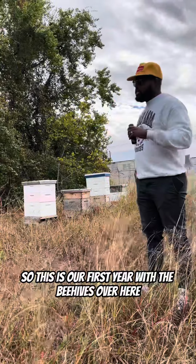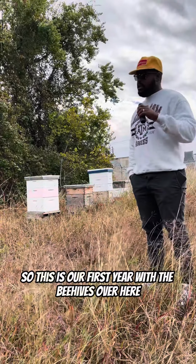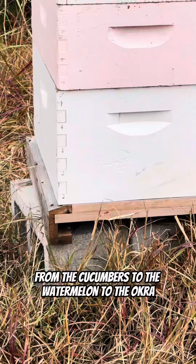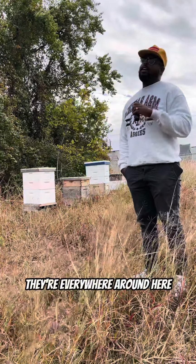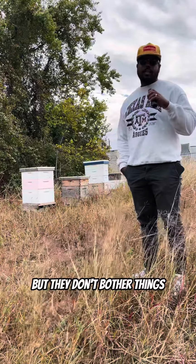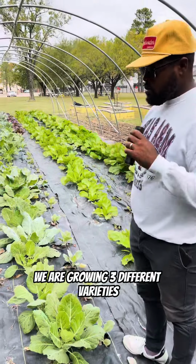So this is our first year with the beehives over here on our land. They definitely help, from the cucumbers to the watermelon to the okra. They help pollinate. They're everywhere around here, but they don't bother things. They just really help.